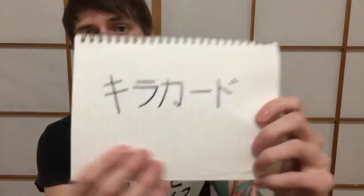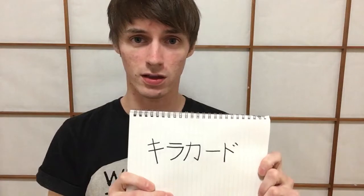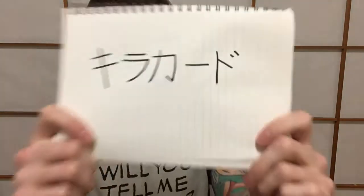So here's the first word, that's actually the second word. Where are we here? That's Kirakardo. I've taken it out, here it is. This says Kirakardo. It might translate as shining card. It means shining card, holofoil. This is a holofoil card. So if you see something online and it says Kira card, you know you're not going to be accidentally buying the non-holo version. It will be the holo version.